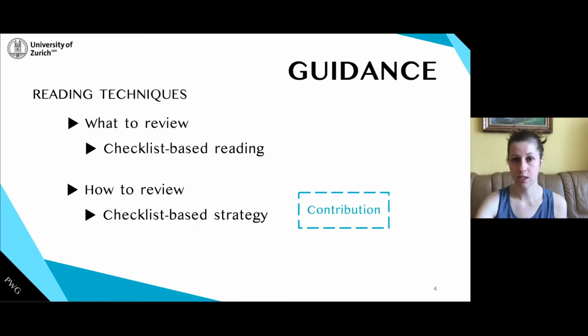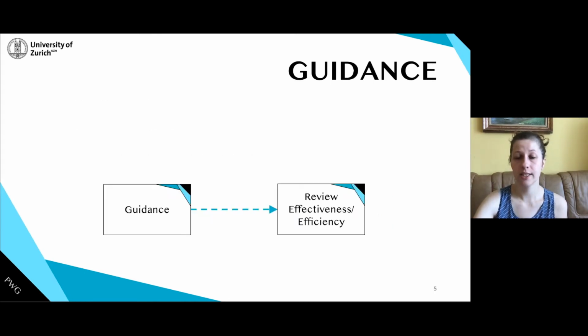Following a defined strategy to perform development tasks proved to be an effective aid in multiple contexts, for example debugging or test-driven development. We added a strategic execution to a code review checklist and developed a checklist-based strategy. We expect guidance to have a positive impact on review effectiveness and efficiency.